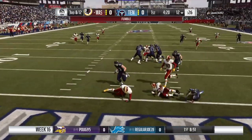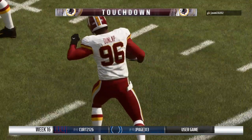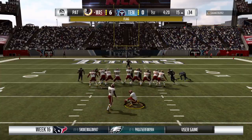And he coughs up the football near his own goal line. And he will score. Touchdown, Washington. So the big fella gets on the scoreboard with a return for a touchdown. Good thing he didn't have to go too far, though.